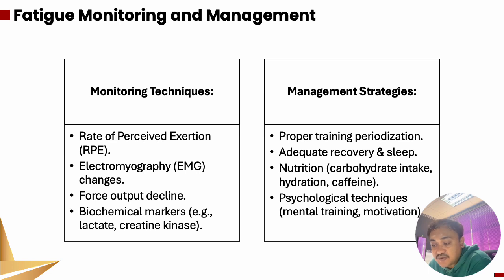Okay, first one, smart training periodization helps avoid overtraining. We are talking about the balance between training and rest here. Getting enough sleep and rest days is crucial because recovery only happens after you have enough rest. First rest, then recovery, right?